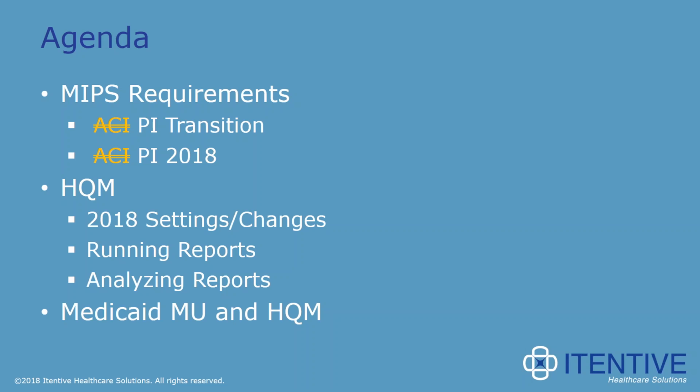We will then look at the HQM specifically, at the settings to ensure your practice is set up and starting out on the right foot for 2018, as well as how to run reports and analyze them for your performance. And then lastly, we're going to take a very brief look at the 2018 changes to the Medicaid Meaningful Use Program within the HQM.